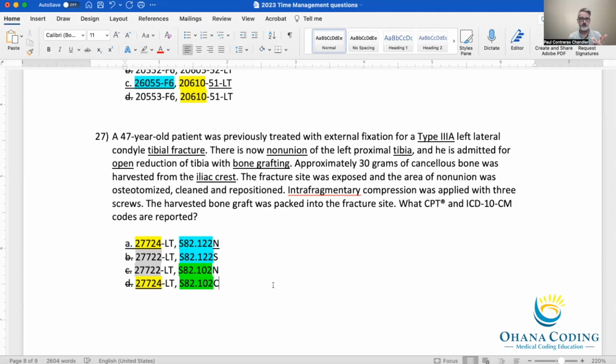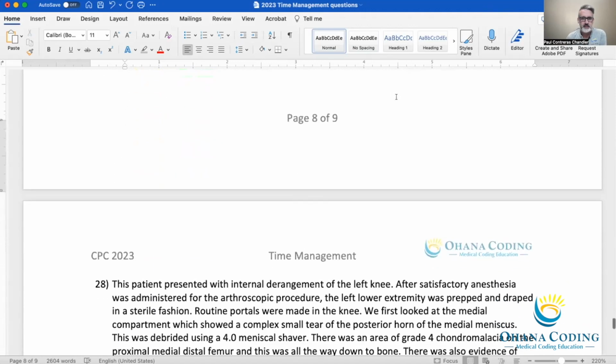Out of 1, 2, 3, 4, 5, 6, 7 different options between procedure codes, diagnosis codes, and modifiers to try to eliminate from, I got 27724 and the diagnosis code with 7th character N. Like I said, when I had the ICD-10 book up, I didn't go back and actually see if S82.122 was correct. I just scrolled back to look at the 7th character to see if that matched. Alpha had 7th character N as in Nancy, and delta had the 7th character C as in Charlie. That makes it for number 27 and number 28.